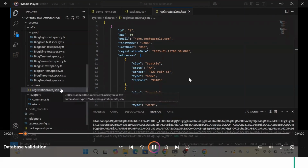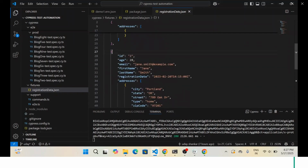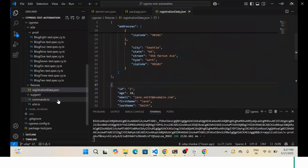So we have this registration data.json, and I have kept it in the fixtures folder, which is again a great way to handle, separate it out, data part and the test part. And we can use these fixtures directly into the test. So I have kept here two sets of data, which is based on the ID, age, email, first name, last name, registration date, and all. So we will verify in the test these two sets of data.